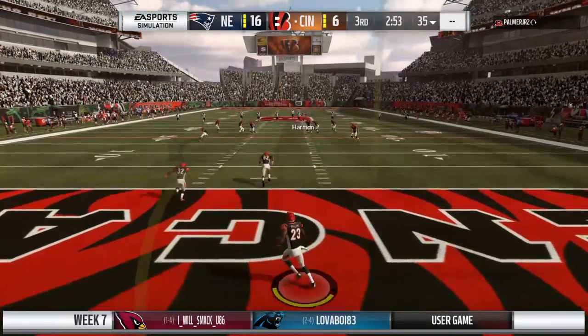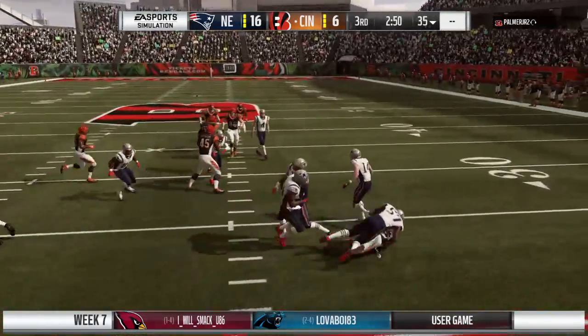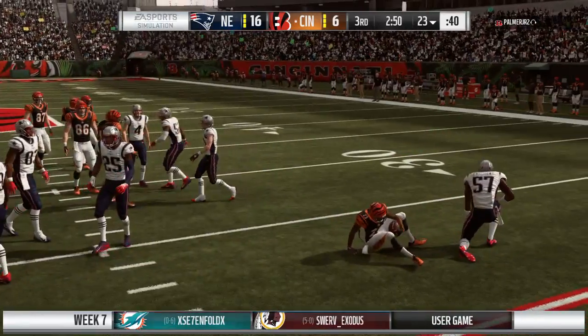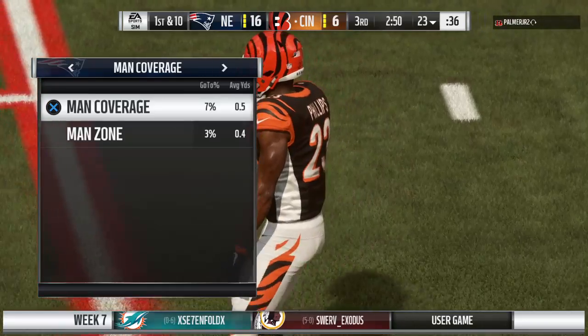And he lives up to the adage that every offensive coach has ever said to us. We want to end every possession with a kick, right? For them, it's either extra point, field goal, or at worst, a punt. In this case, it's been 3s.